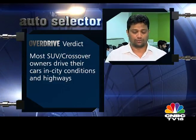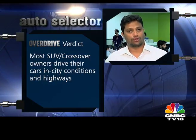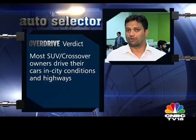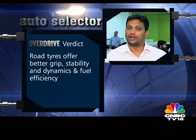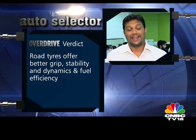Now, why do manufacturers do this? Also because a majority of the time, most owners will not drive their cars off-road. They use it in city conditions or out on highways, and that's why you need better grip, you need better stability, you need better dynamics, less noise from those tires as well, and fuel efficiency.